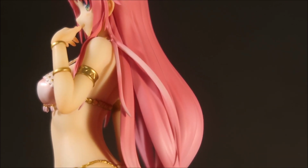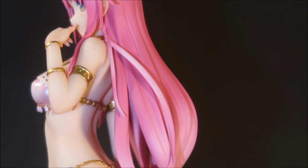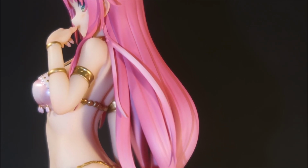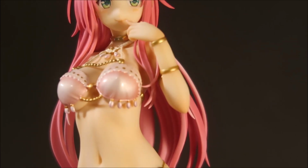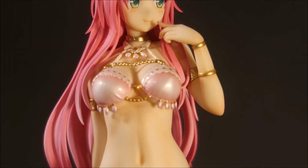Let me see if I can get the light up in there. Very nice. Oh, look at her back. It looks so smooth. I know, the paint is just so nice on this figure.